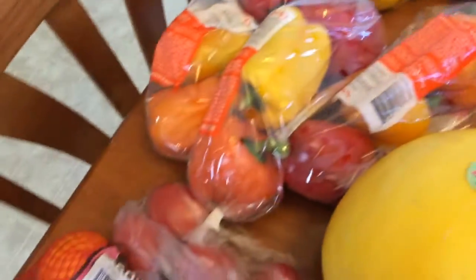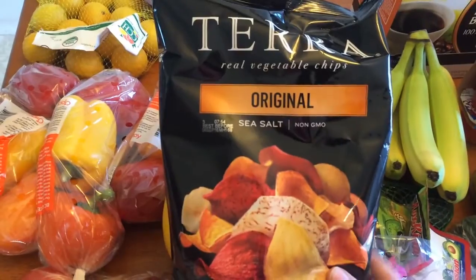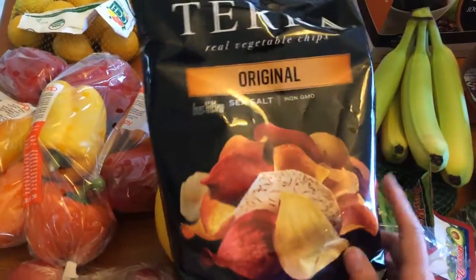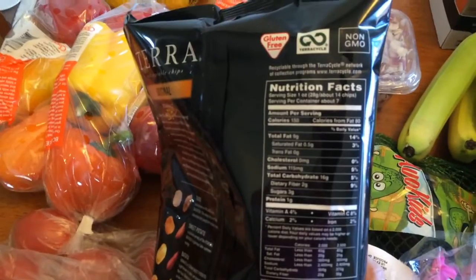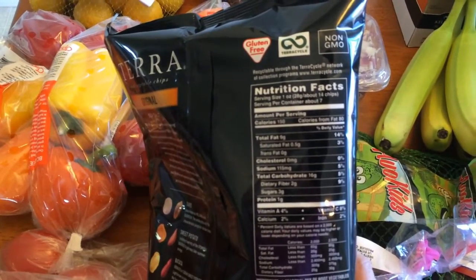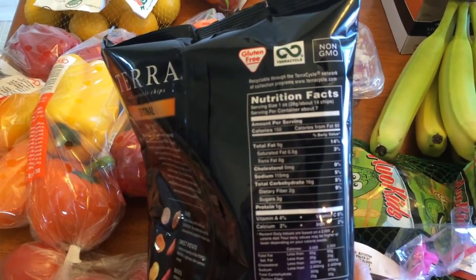And I also got this last week. Last week, though, I got the Mediterranean kind. I'm not sure what the difference is, but this is what they had. These are 5 points for 14 chips, and the chips in here are really good size. I can see the nutrition facts. It's 150 calories, 9 grams of fat, 16 carbs, 2 fiber, and 3 sugars.